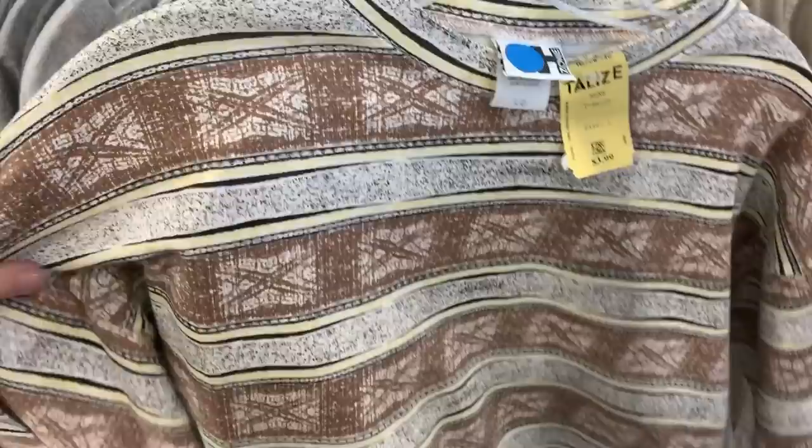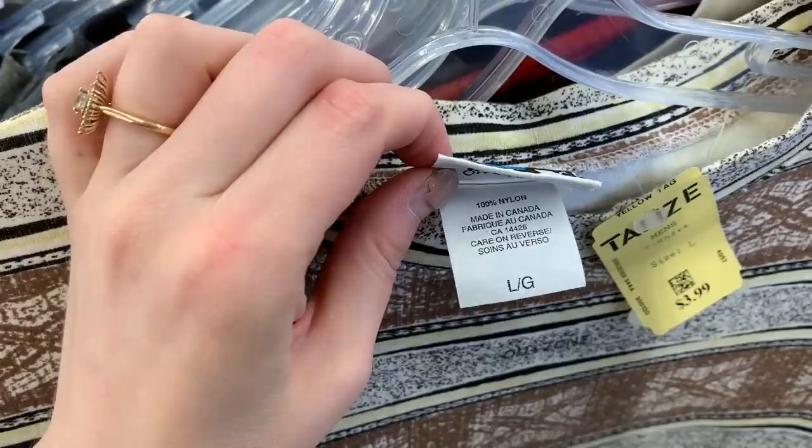Ooh, I really like this shirt. I don't know why, but I just love this pattern. I think it's vintage. Got this cool tag. Yeah, oh, ignore my nails. They're terrible right now.